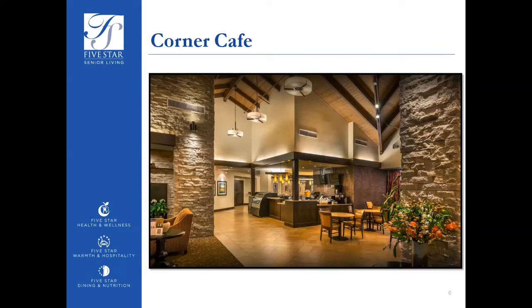And then entering from the lobby to the left would be our corner cafe. We have quick grab and goes, and Doughboy Donuts locally every day delivers donuts. So if you have a doctor's appointment or some running around you have to do for that day, but you know you're going to need a little something to eat, you can grab a sandwich, a panini, or salad.